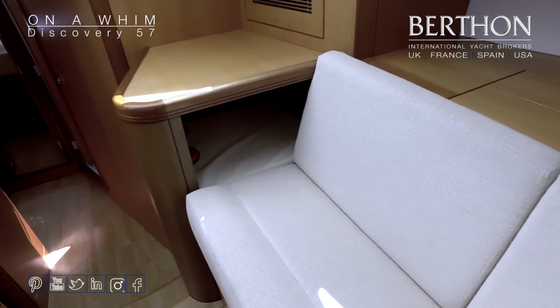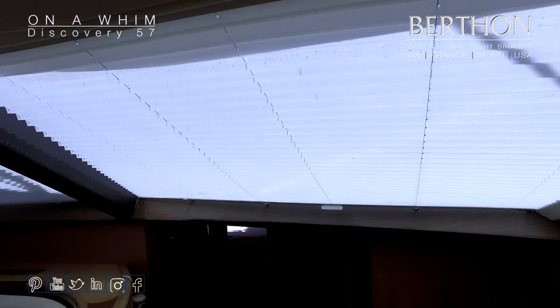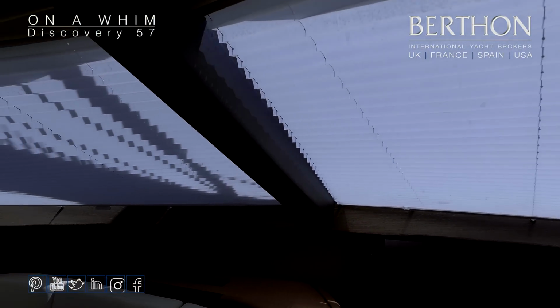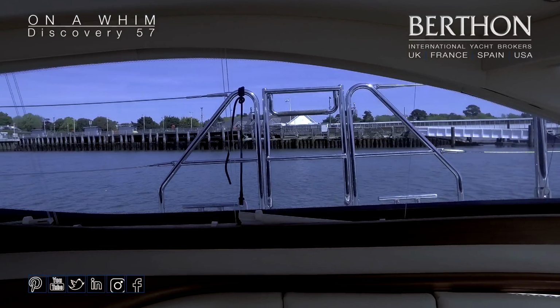The thing that you really notice about the 55 is the light that just floods in the main saloon, and the fantastic vision, which is great when you're at sea for watchkeeping or if you're at anchor. In fact, at any time at all when it's very hot or very cold. Just look at that vision.